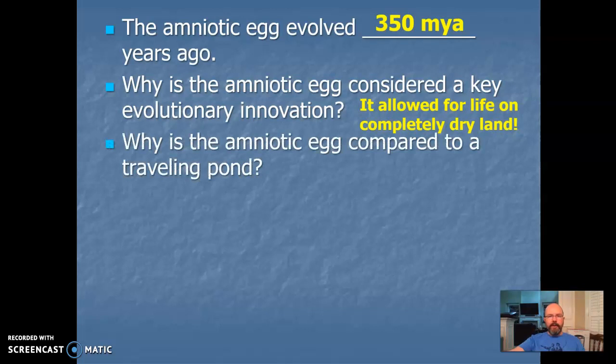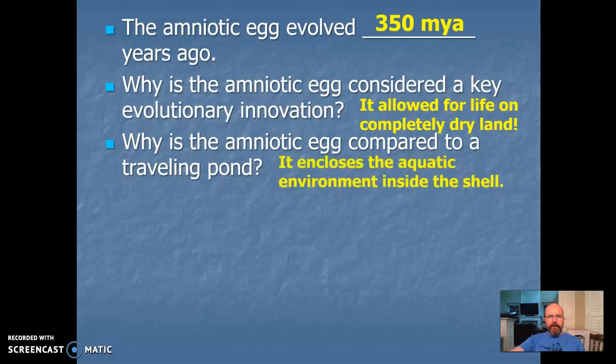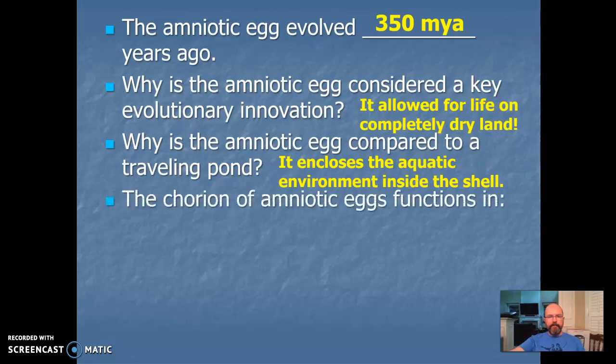Why is the amniotic egg compared to a traveling pond? Well, we know that from amphibians that having a pond, having a water source nearby is critical for reproduction. And having an amniotic egg means that you have a shell that encloses that aquatic environment and carries it around with you. So it's like bringing your pond with your egg.